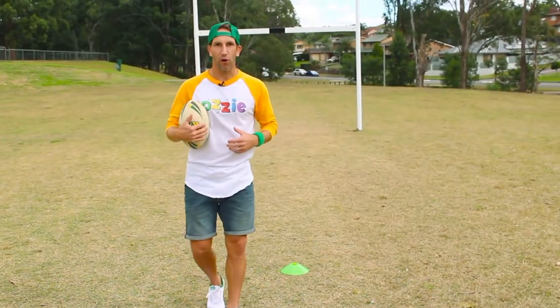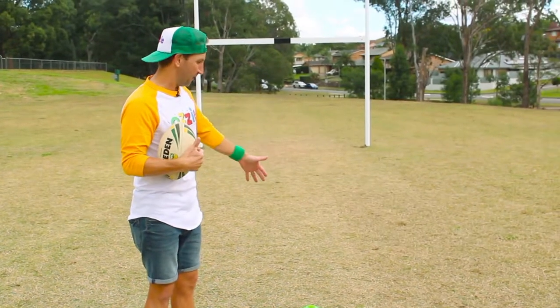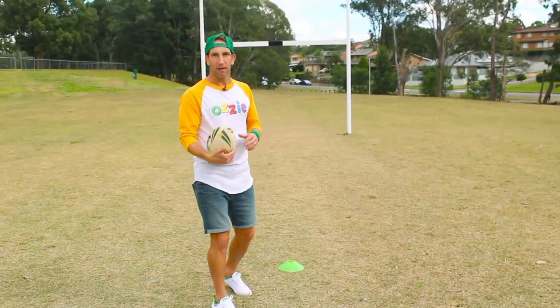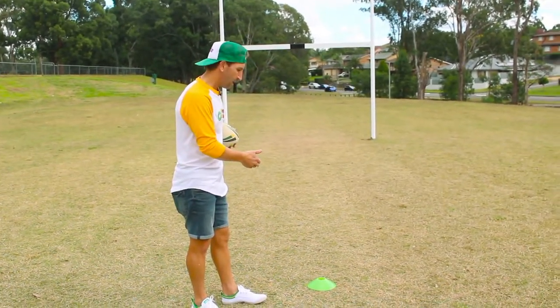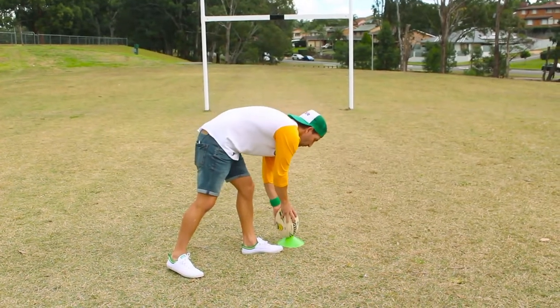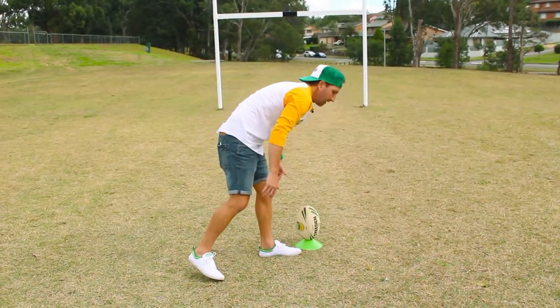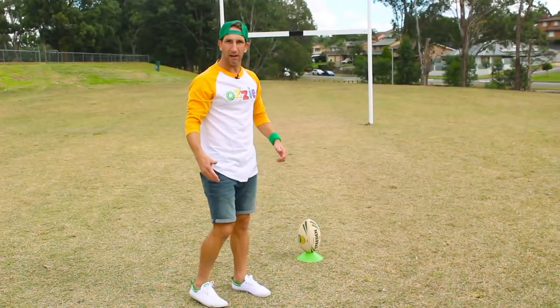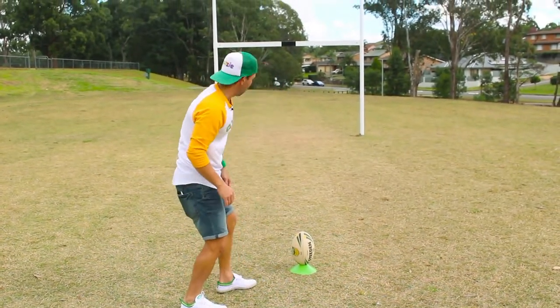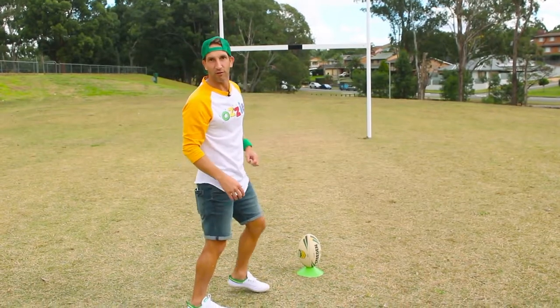Okay, so we've just scored a try right under the post, which means we get a chance to kick a conversion or a goal kick right in front. We're gonna use usually a kicking tee or a cone in our case. I'm gonna place the ball down like that. And the idea is to take a few steps back, make sure you're watching the ball, kick it at the bottom, straight through the post. Let's see if Ozzie can do it.